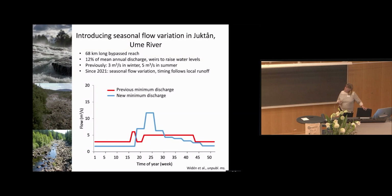I will talk a little bit about a project that we are working with in that part where I showed you, Jukton, in the Umeå River catchment. This is a really long bypass reach. It's 68 kilometers long, definitely the longest in Sweden, possibly in Europe. It has 12% of its mean annual discharge left, and it had a lot of weirs to raise the water level in the river.